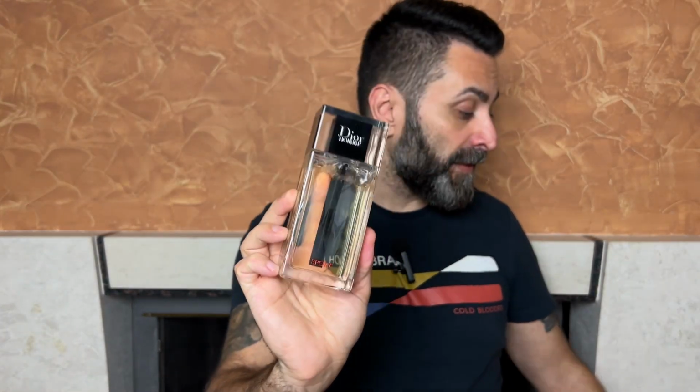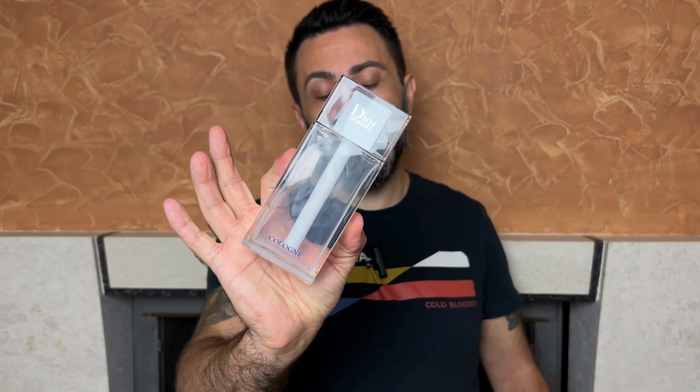So the winner point-wise is Dior Homme Sport. But if I have to pick a personal winner, or my personal favorite out of the three fragrances, it's going to be Dior Homme Cologne. Now, I absolutely love the scent profile of this fragrance, and yes, it lacks performance. It's a bit more expensive. It's a bit limited when it comes to usage scenarios. But out of the three scent profiles, I enjoyed this one the most.